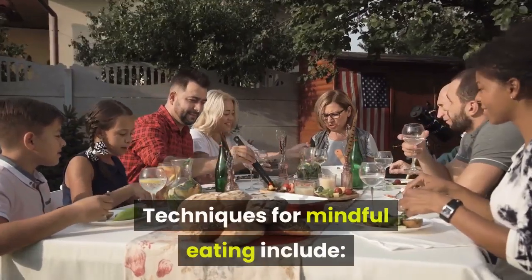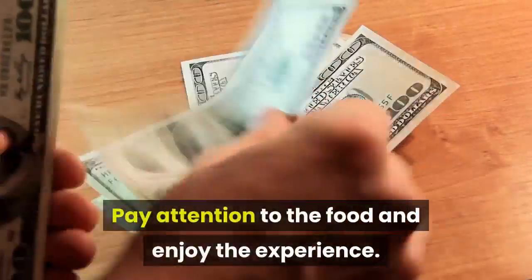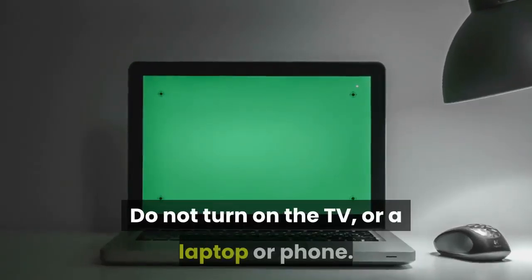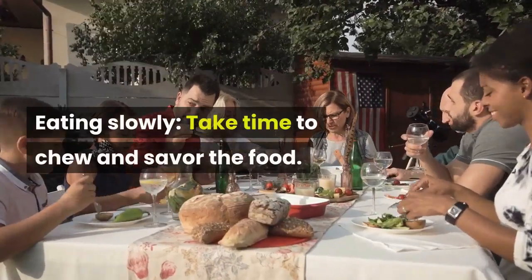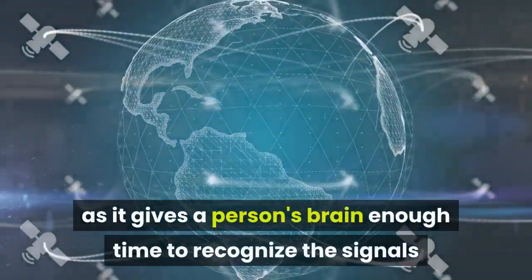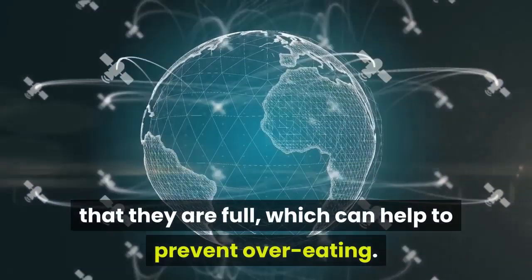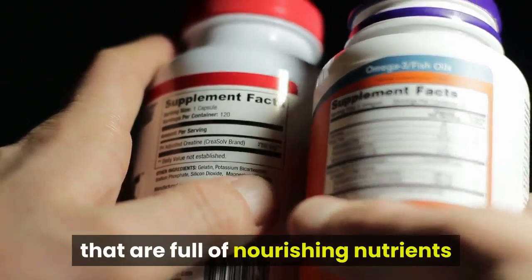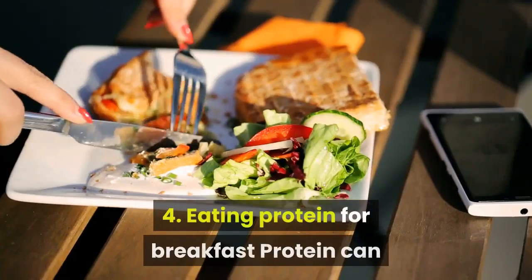Techniques for mindful eating include sitting down to eat, preferably at a table. Pay attention to the food and enjoy the experience. Avoid distractions while eating. Do not turn on the TV, or a laptop or phone. Eat slowly. Take time to chew and savor the food. This technique helps with weight loss, as it gives a person's brain enough time to recognize the signals that they are full, which can help to prevent overeating. Make considered food choices. Choose foods that are full of nourishing nutrients and those that will satisfy for hours rather than minutes. 4. Eating protein for breakfast.